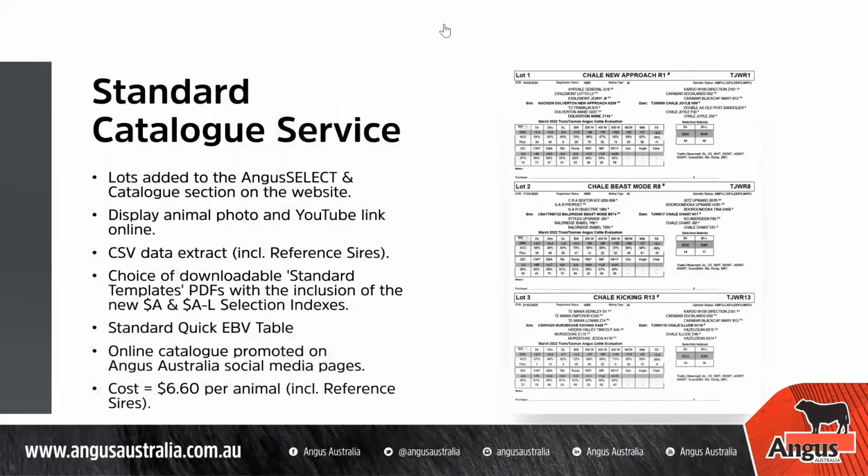Standard catalogue service. This service is quite popular amongst our members for the fact that the information is pre-filled and they can receive these PDFs in a timely manner, normally around 2 to 3 days. These templates are generated through our Angus Tech on the website, so there's no need for us to go in and make any changes or do anything extra. So what's included in the standard catalogue service?